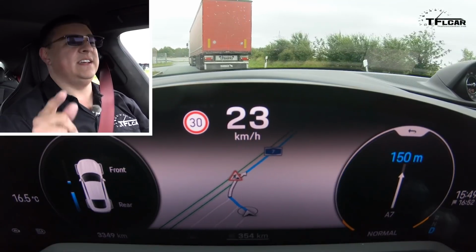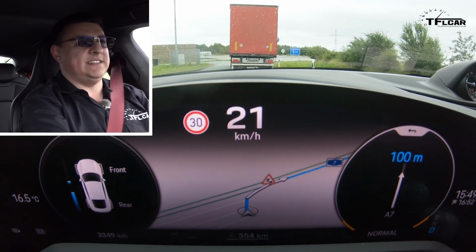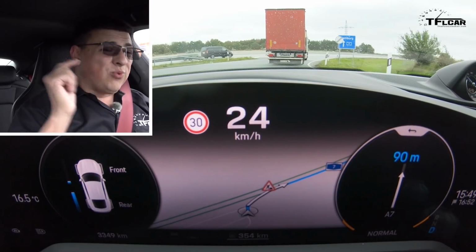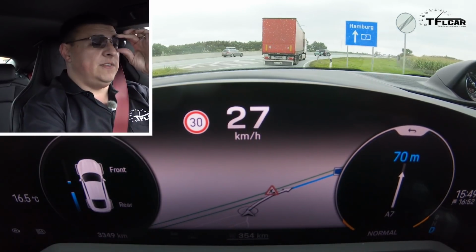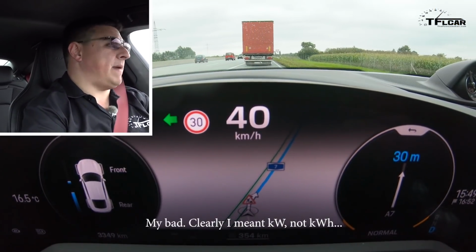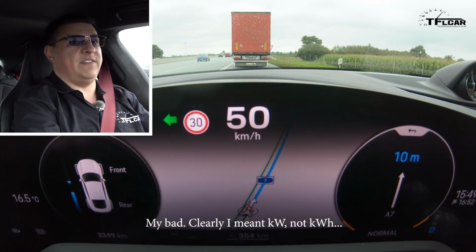And if you want to know more about that, there's going to be a separate video just on the DC fast charging in the Taycan. I'll give you a little bit of a hint right now. Charging is really quick, all the way up to 100%. This vehicle was still consuming about 20 kilowatts at 99% battery state of charge. That is very, very impressive.